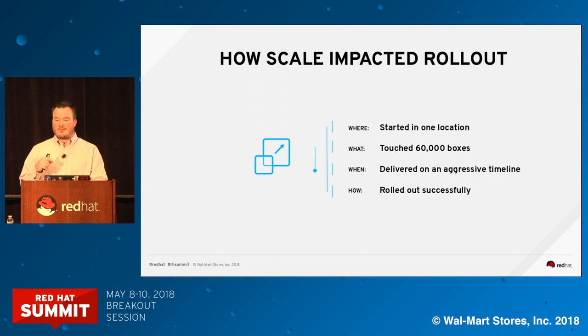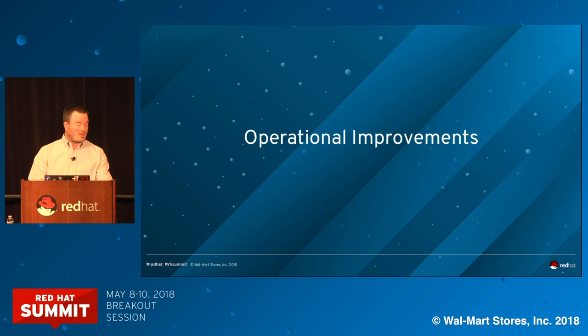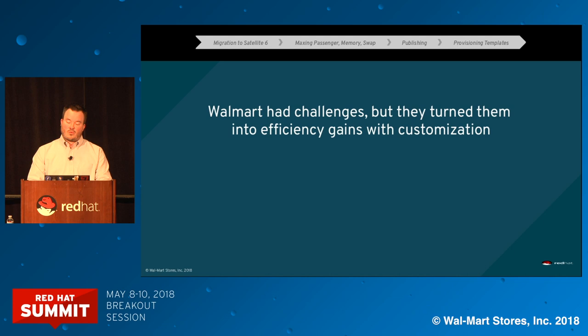We were having profile updates, host profile updates, package profile updates, daemons checking in. All of this was starting to culminate. As Darin mentioned a minute ago, we were getting memory exhaustion, we were running out of Passenger processes, and we were seeing a lot of impact to our environment as we were creating this rollout. So we have some operational improvements that we want to talk about as we move along this journey. We're Walmart, we're scale, we're used to adapting and moving on. We overcome these issues and work with our vendors to make it better.